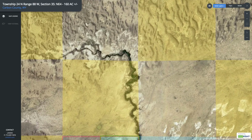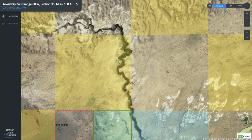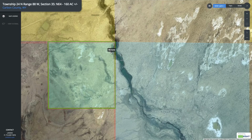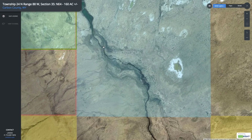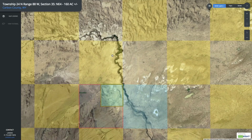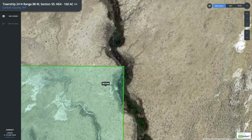And see this dark shaded area here? This is Separation Creek. Separation Creek flows through the entire east portion of the BLM land running north and south. It intersects the northeast corner of this property right here and then extends on down through the state land that borders the property to the east. So essentially you have access to this creek along this entire stretch right here, which measures roughly 2 miles.